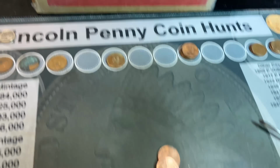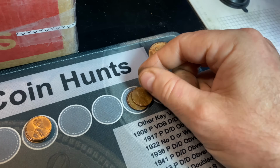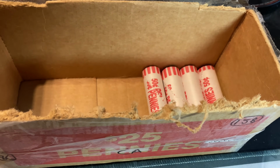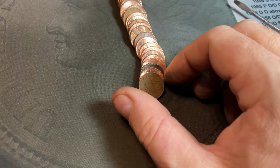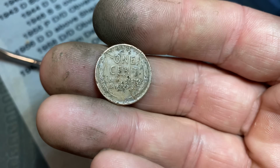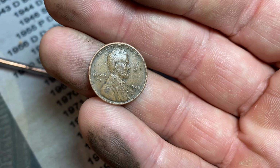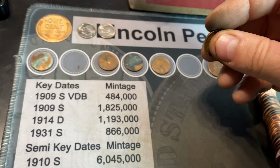Roll number 84 has our 15th wheat cent. Already saw it. Another 1956 Denver. Roll number 96 of the hunt is going to give us wheat cent number 16. So that makes each box having 8. Thought it might have been older, but it's just going to be another 1945, although it does have a San Francisco mint mark on it.